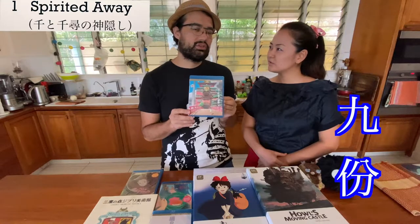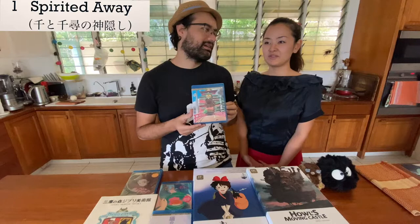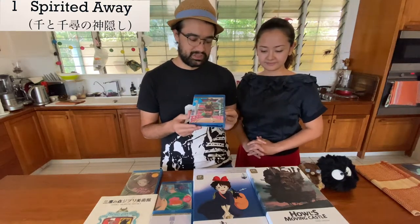Yeah, we went to the Kyufun. Was it Kyufun or Jufun? But we went to that place. It was very popular, wasn't it? Inspiration for a lot of the designs in Spirited Away.